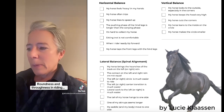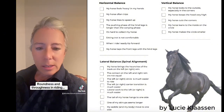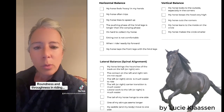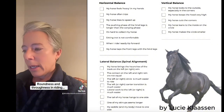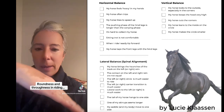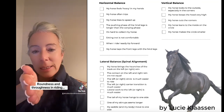And your expectations will be dependent on where the horse is on the training scale. Are they training level? Have I just started riding them, or are they third level? Or are they FEI level? Where are they? And then the second balance is vertical balance. So if horizontal balance is front to back, vertical balance is side to side, right?